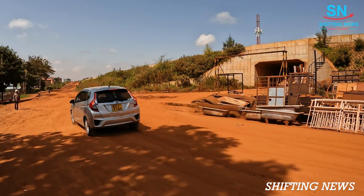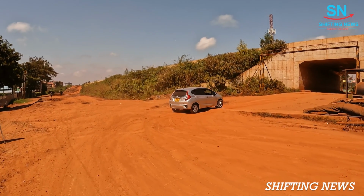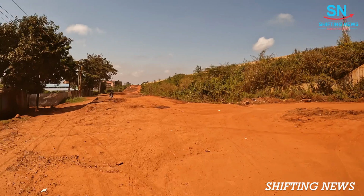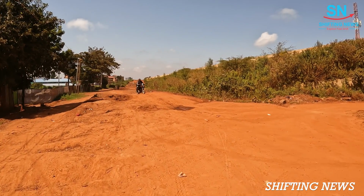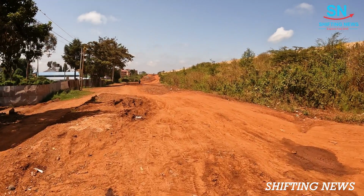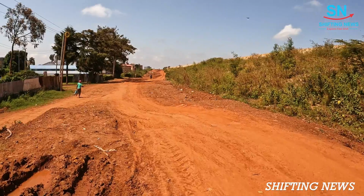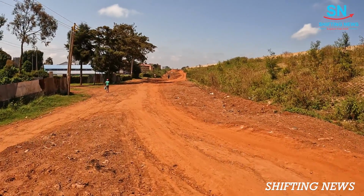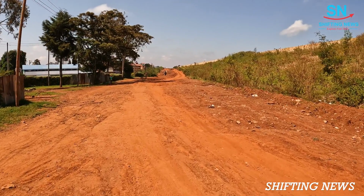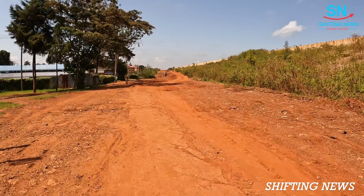So you can see we have a lot of connections around. We just came from Gitaru, and right now this is just a connection. We are still moving along the A104, the highway that connects you all the way from Mombasa. You come to Nairobi CBD, you connect to Nakuru, Kisumu, Busia, Kitale, Malaba, Uganda, South Sudan, even Ethiopia, up to Egypt. These are some of the major highways that connect Kenya to many countries.